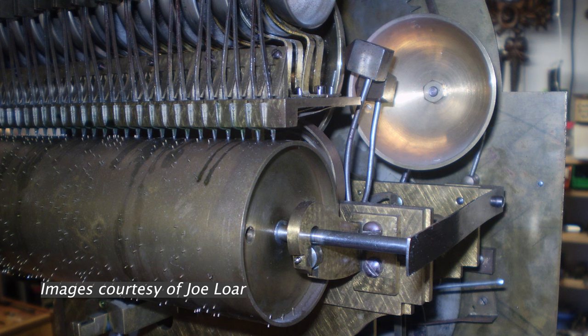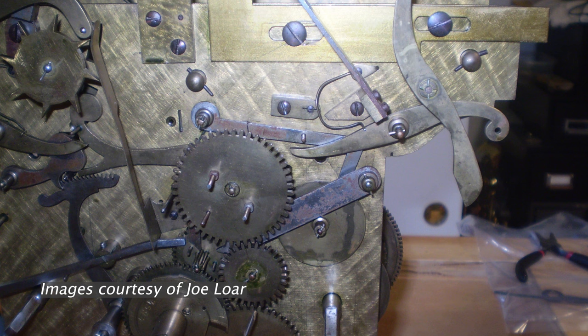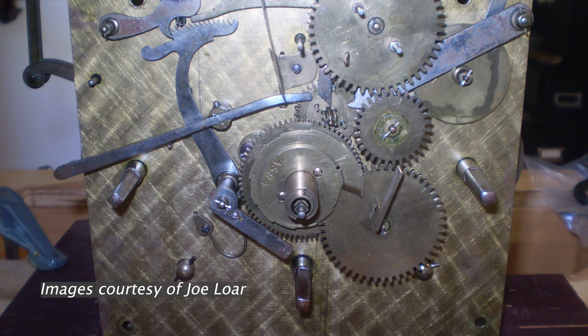Now, the movement itself had a tooth missing from the second wheel on the music train. The movement was sent off for a professional restoration and repair. Joe Lord did the repair work on this clock, and he has provided some terrific pictures of the process.